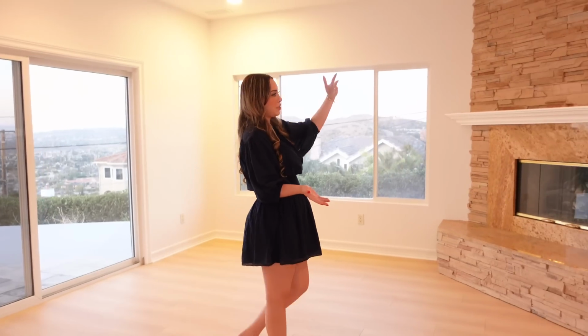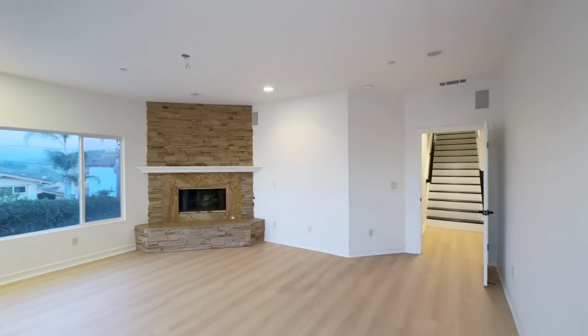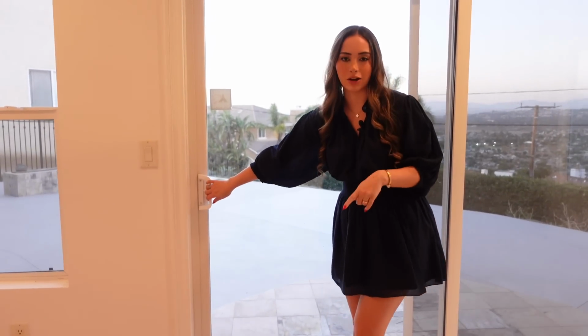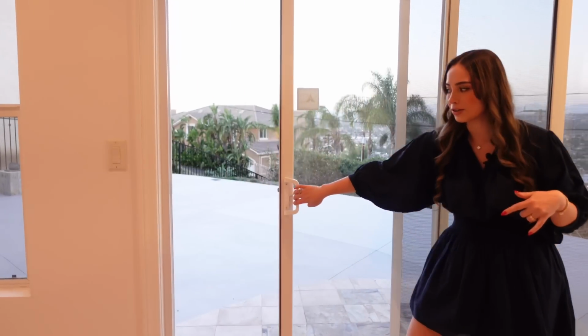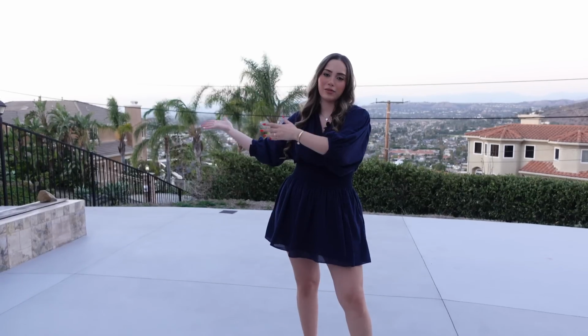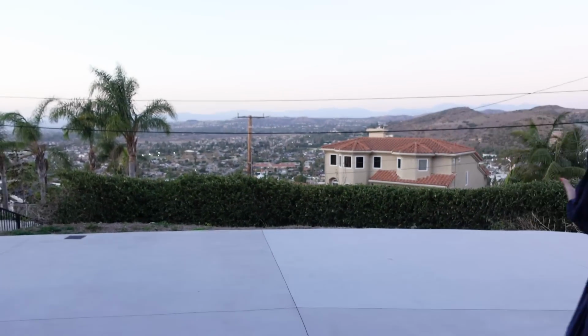We also have the same brick wall as we did in our family room with a fireplace. What's really cool is each room in this house leads to the backyard. So this is the downstairs backyard. If I'm sitting in the office working all day and I just need a little breather, you know, I just step out to the backyard and boom. We also have a fire pit right here and of course this amazing view behind me. Next to our office, we go into our master bedroom.